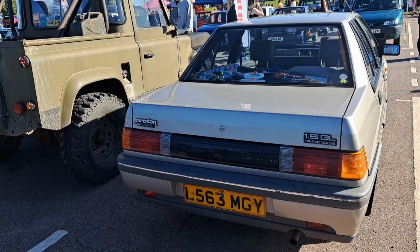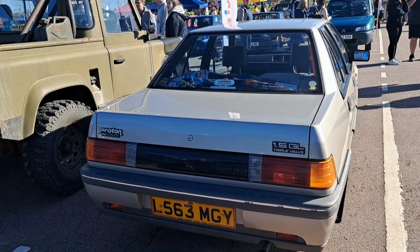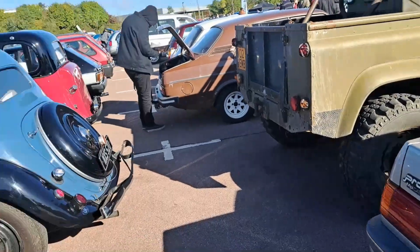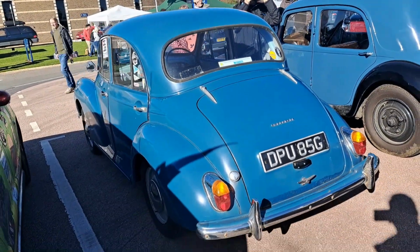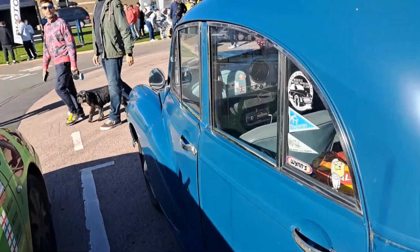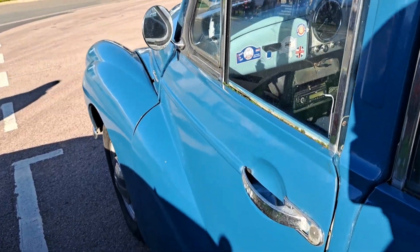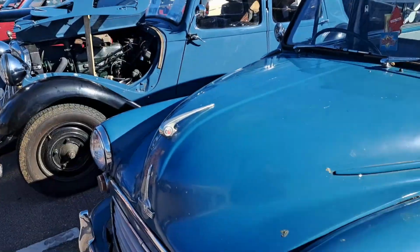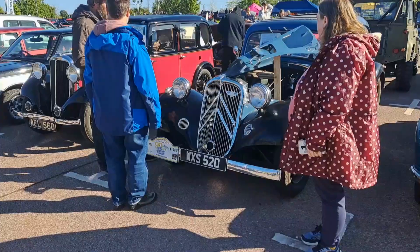So that's a GL. One I had was a 1.3 GLS, but also a saloon. This is in much better condition than the one I had though. And then more Morris Minor action, another quality first car from Morris, because of course 68, 69, which is a very common era for these. Can't remember this colour. It's not Trafalgar blue, it's a different blue.